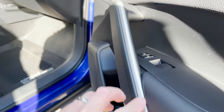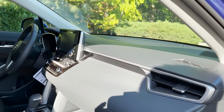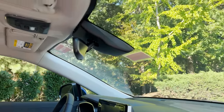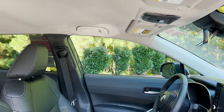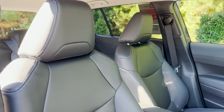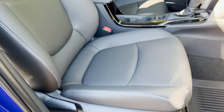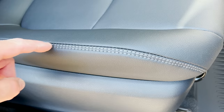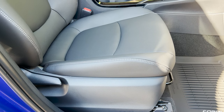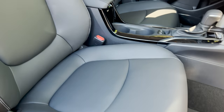Got some brushed silver. Of course it's got power windows, duh. Look at the slope of the window. Look at the window and the wall. This is Softex. So this is black with white stitching. Or is it? It's not. It's light gray stitching. Does not come with a power passenger seat, but it does have a 10-way power driver seat. We'll look at that in a minute.